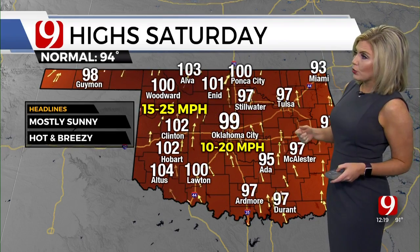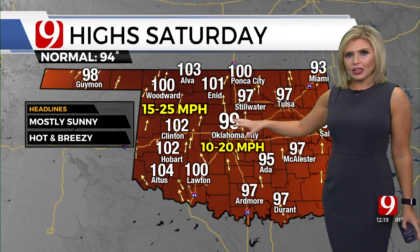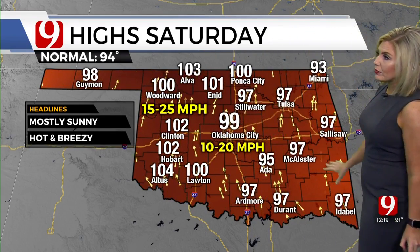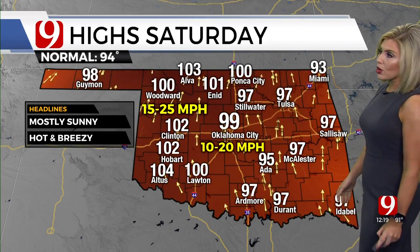Now on Saturday, still lots of sun, a south wind between 10 to 20, with temperatures actually dropping down into the upper 90s. But it's still going to be hot really all across the state, low 100s across the west, and still looking for some low to upper 90s across parts of eastern Oklahoma. And we're going to be staying this hot for at least the next several days.